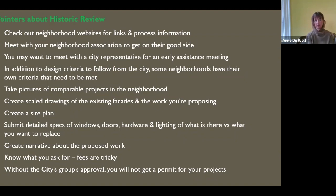So check with your neighborhood website for links and process information. Meet with your neighborhood association to get on the good side, because they will help you. They're there to assist, and they're there to keep their neighborhood beautiful. You may want to meet with a city representative for an early assistance meeting, just to make sure that you don't design something that they will ultimately not allow you to build. And write down the name of the person you met with, their title, and the date you met with them.